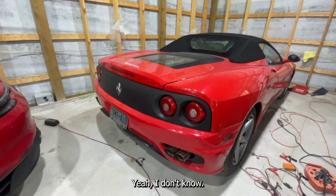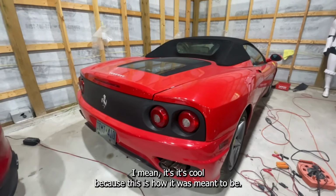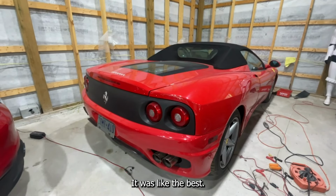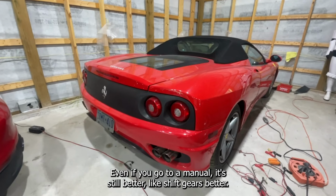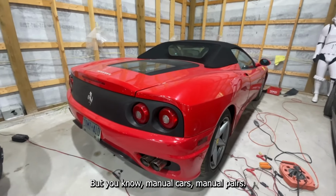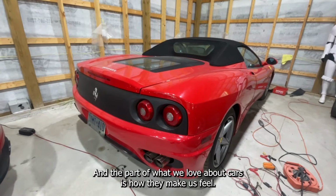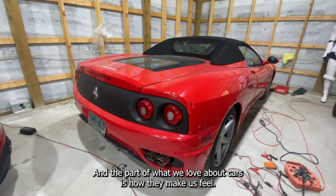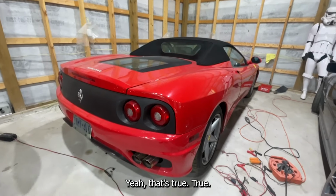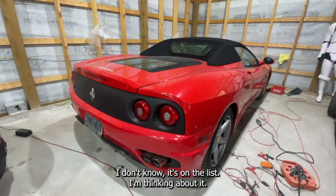Yeah, I don't know. I mean, it's cool because this is how it was meant to be, and this was the best at the time. Even if you go to a manual, it's still better. But manual cars are manual cars. That's right. And part of what we love about cars is how they make us feel. Yeah, but I have some really cool manual cars. True. I don't know. It's on the list. I'm thinking about it.